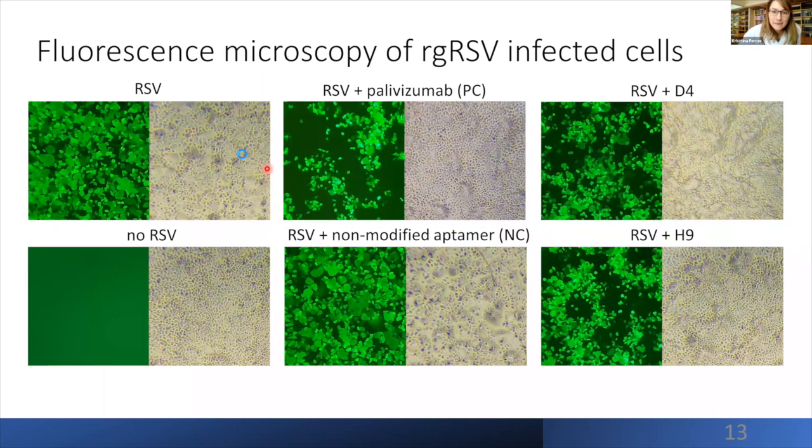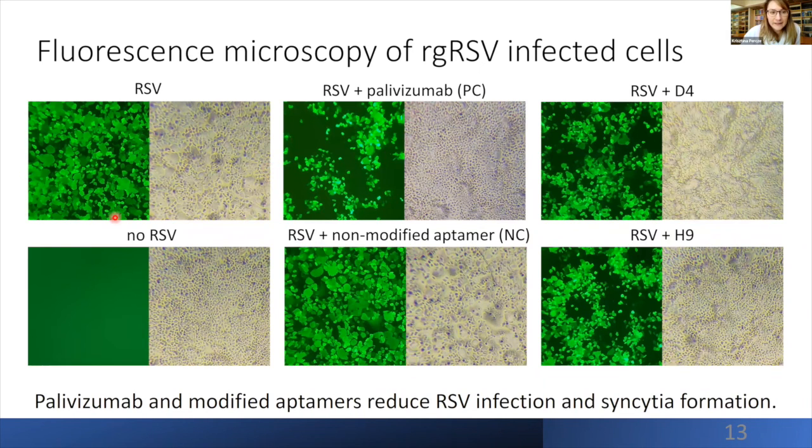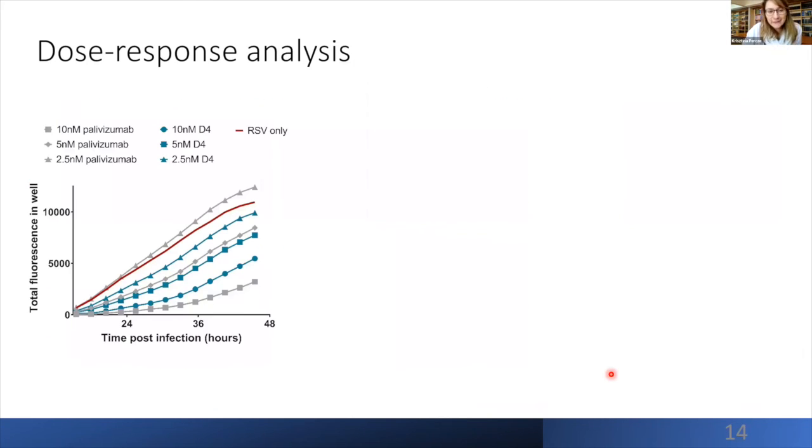In the fluorescence microscopy of cells, we see that the untreated RSV infected cells and non-modified aptamer treated cells show the highest number of fluorescent cells, as well as syncytia formation. These large cells are the syncytia, which were clearly reduced in palivizumab or modified aptamer pretreated samples. In the dose-response analysis, we found that all of these modified aptamers possessed a dose-dependent virus neutralizing effect.